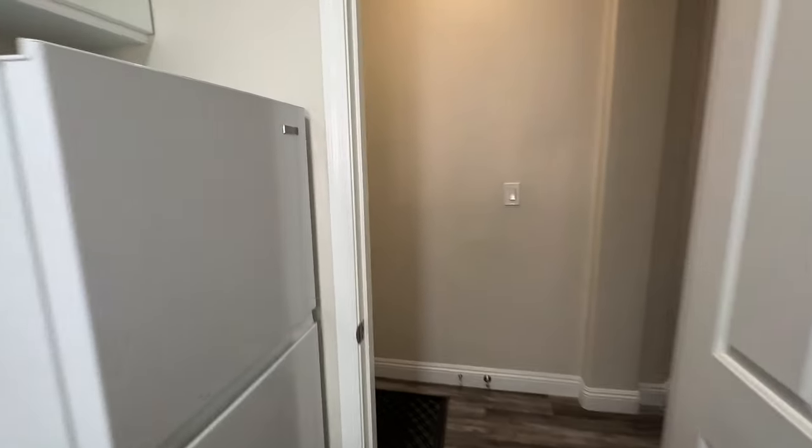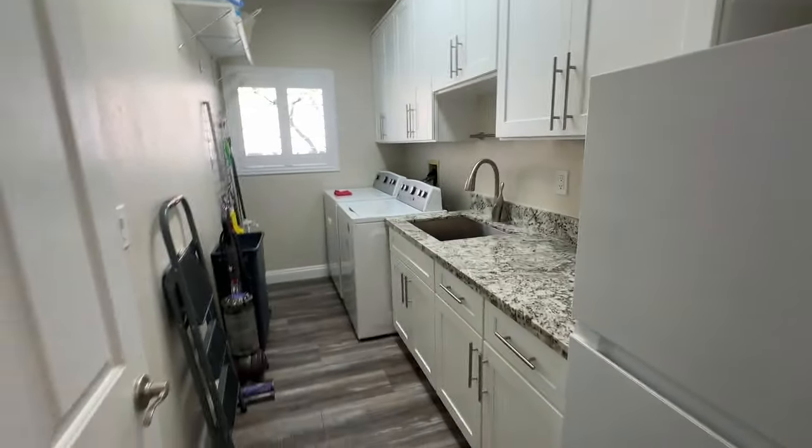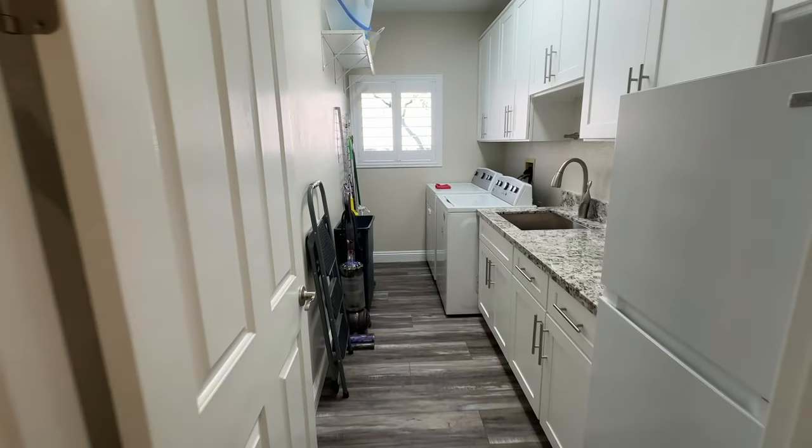And if you know anything about Sun City, some of the homes we put the laundry on the outside. I like how big this laundry room is.